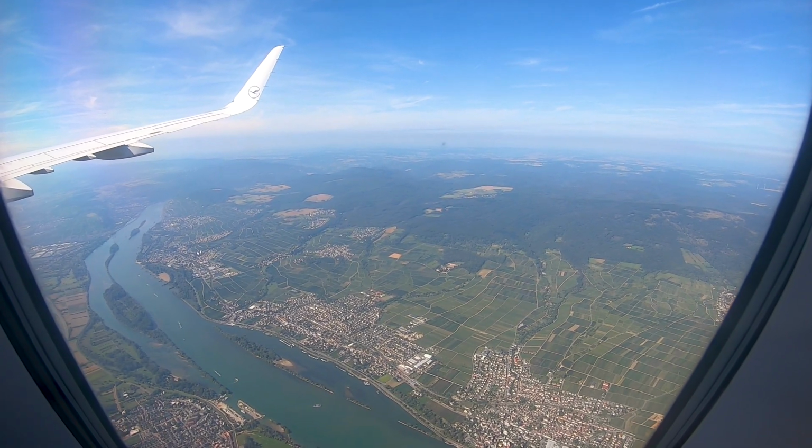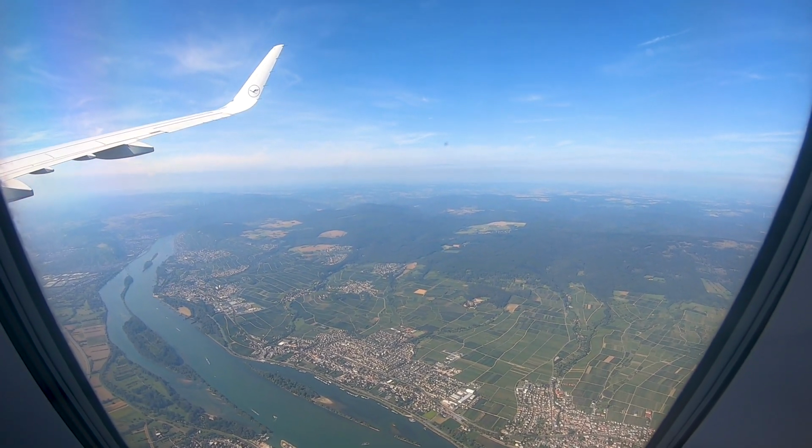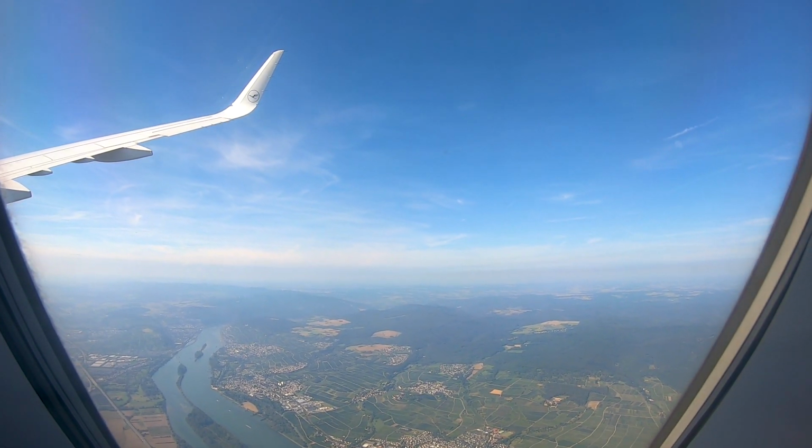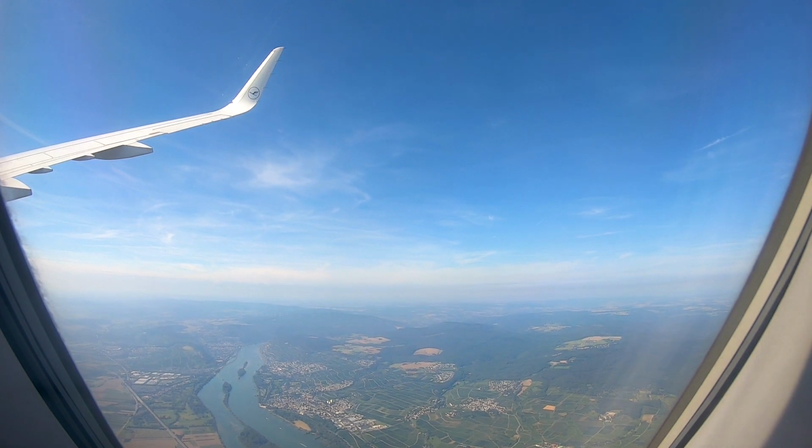left, heading east again to the new runway at the airport of Frankfurt, flying over the city of Mainz. Here we are making this sharp turn and then we're heading for Frankfurt.